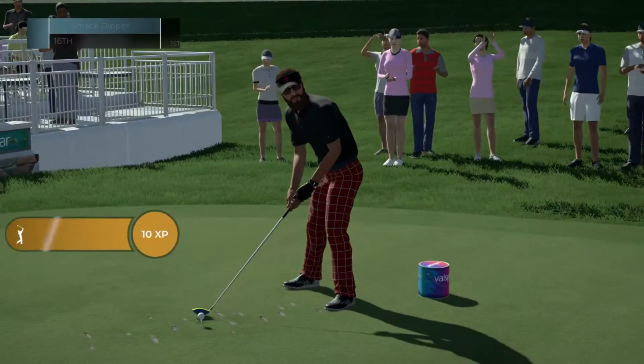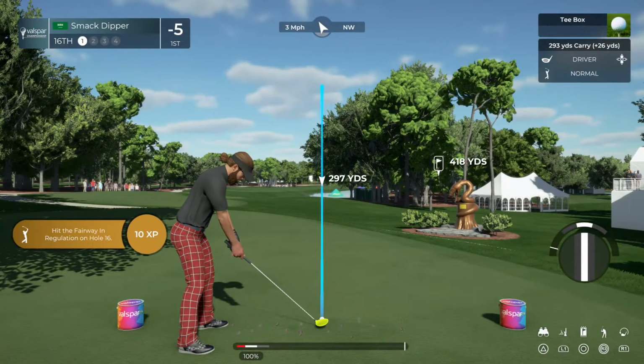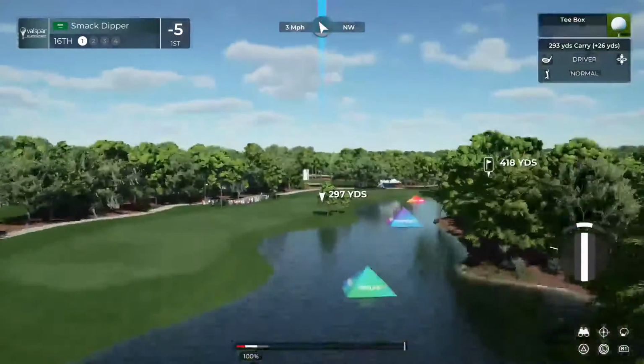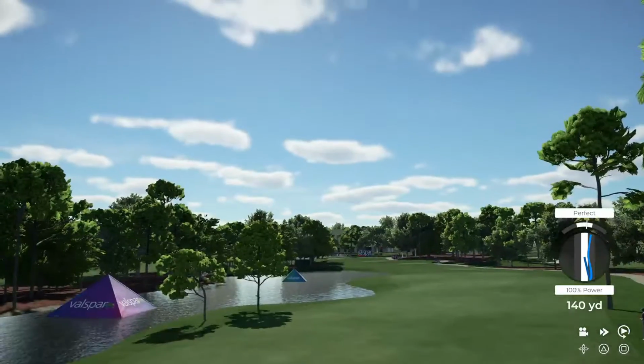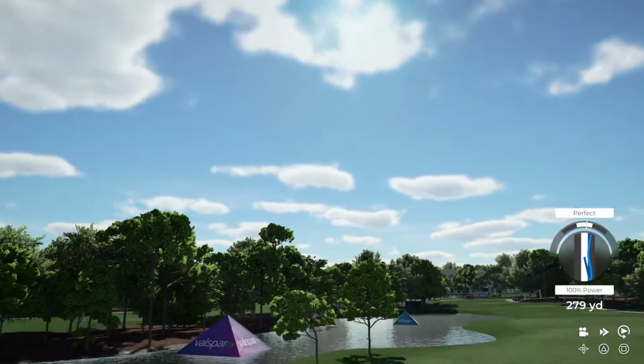Well, as you enter the dreaded snake pit here at Innisbrook's Copperhead course, Rich, you know where you stand on the 16th tee. This tee shot forces your hand. You must take it down the right-hand side in order to have a good look at this green for your second shot. Any misses out to the left, you're going to find the trees and all sorts of trouble. It's heading for the fairway.